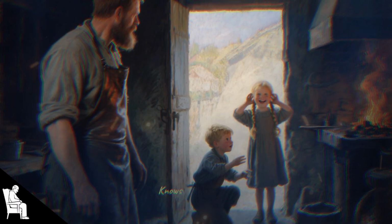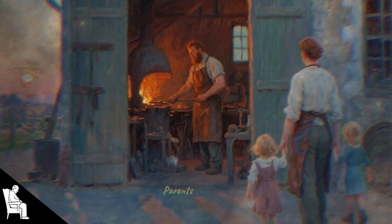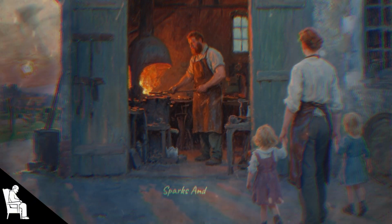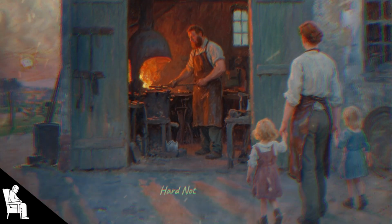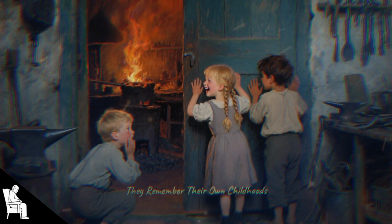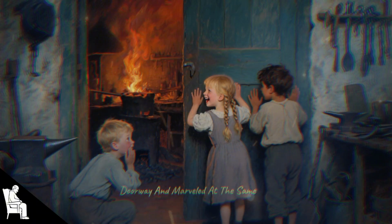He also knows they are not the first children to be drawn to this fire, and they will not be the last. Parents arrive to collect them, scolding gently, warning them about sparks and burns. Yet even the parents find it hard not to linger for a moment. Watching the glow of the forge, they remember their own childhoods, when they too pressed their faces to this doorway and marveled at the same fire.